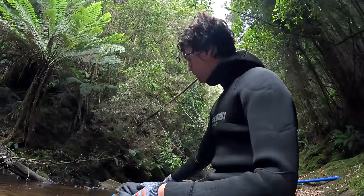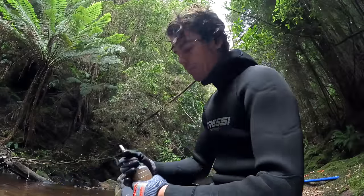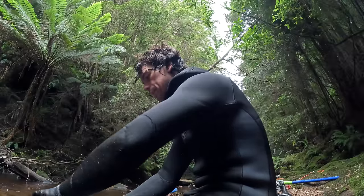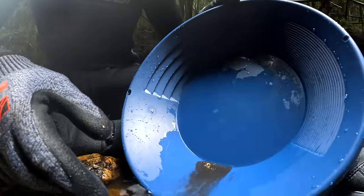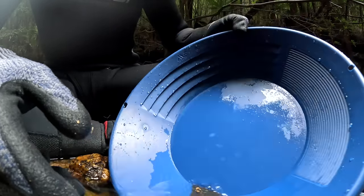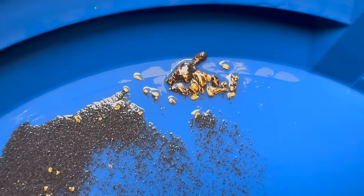Well, it's 7:15 now, so I've had 2.5 hours here picking around, but I think I'm going to head back to camp, so I'm going to see how much gold I got. I'll clean it up here and put it back in the snuffer. A lot of black sand. That might have to do. That's about it. No complaints. Good couple of grams for a couple of hours.